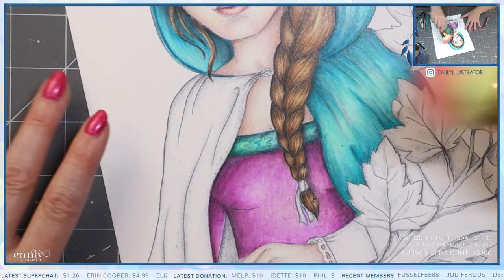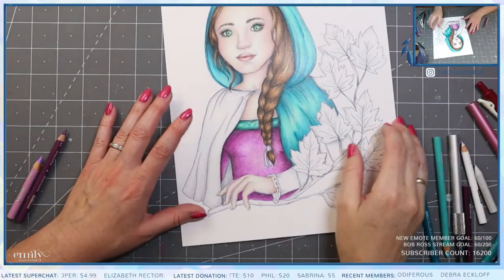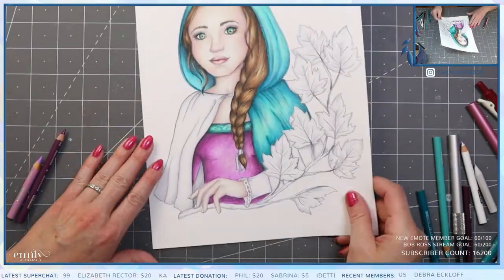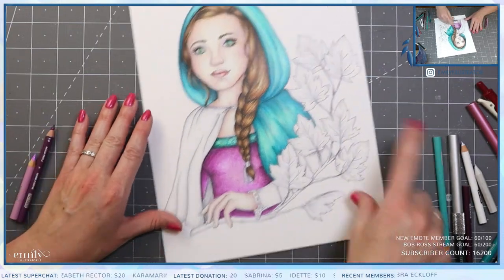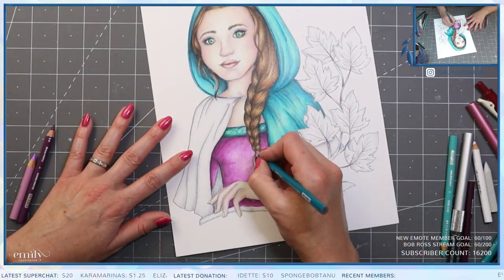All right, there we go. All right, let's zoom out just a little bit. So you're getting a little bit of light glare, but I'm gonna turn it and lift it a little bit. See, I swear this is more green. All right, let's use a little bit of the cobalt turquoise. We're gonna do this little tie here and then we're gonna do some leaves.